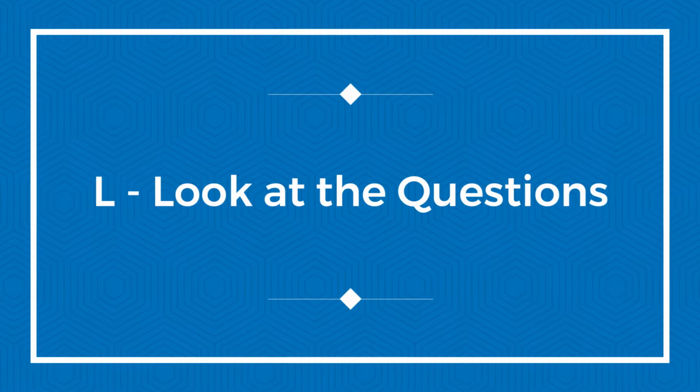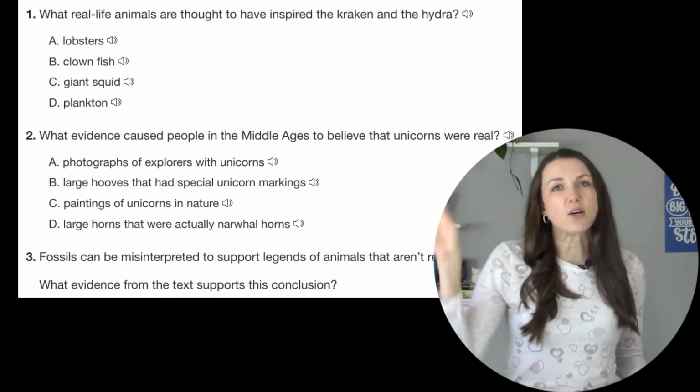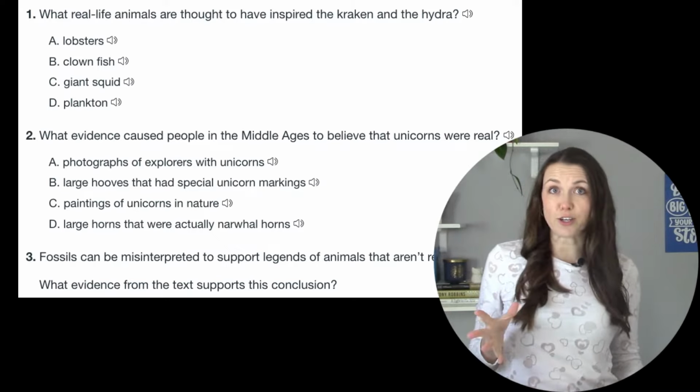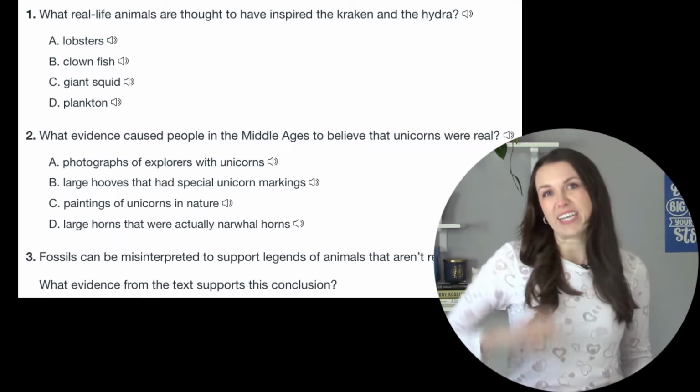The L stands for look at the questions. So briefly look at what the questions are. Mind you, if it refers to a line, don't take that brief second to read that question, because you'll see the number, you'll see line 17, just ignore that question. But take a quick look at the other questions, not the answer, just the question, so that you know what to look for while you're reading. Again, you should only take maybe 15 seconds to do this.